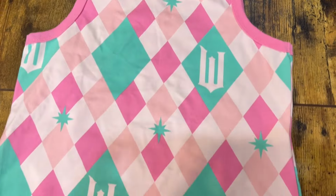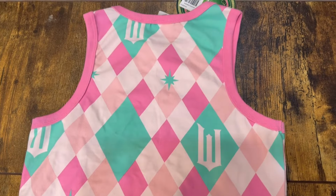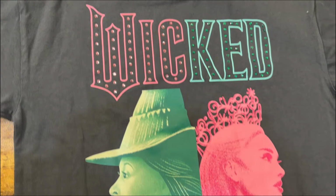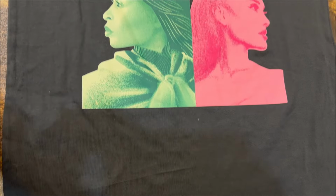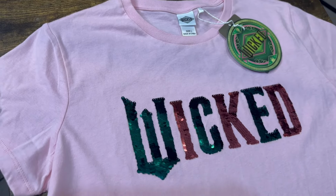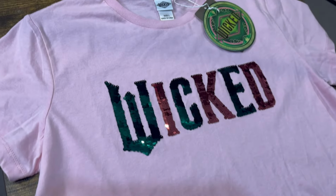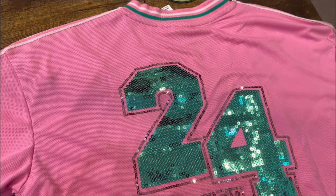This preppy singlet is a must have. So we got it. OMG, Elphaba and Glinda look so good together on this t-shirt. There is also a green version of this t-shirt, but we could only get the pink. Look at this pink jersey. It is so freaking cool. It is everything. The design is so pretty.